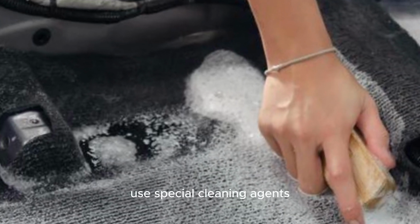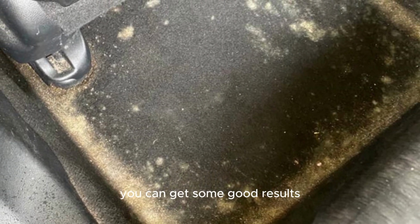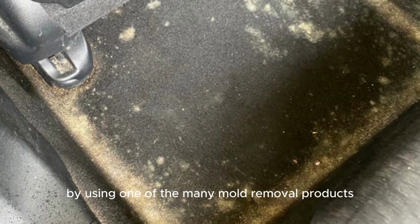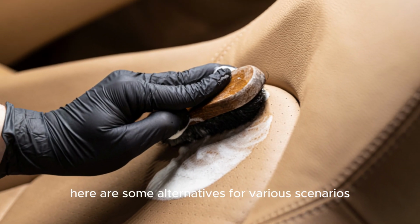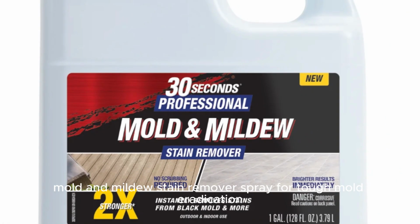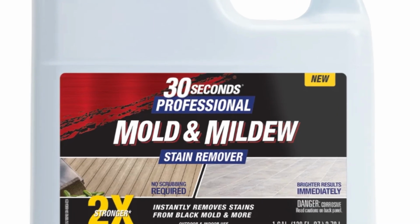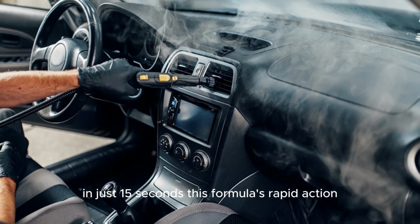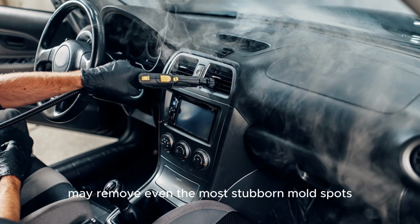Use special cleaning agents. If every other method fails, you can get some good results by using one of the many mold removal products available on the market. Here are some alternatives for various scenarios. Try a solution like this mold and mildew stain remover spray for tough mold eradication. In just 15 seconds, this formula's rapid action may remove even the most stubborn mold spots.